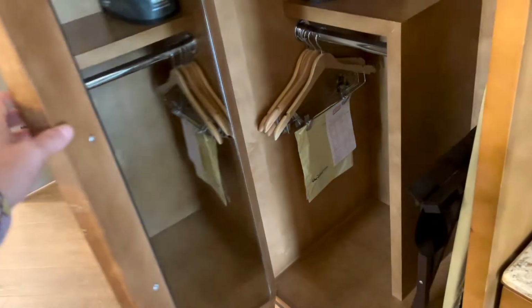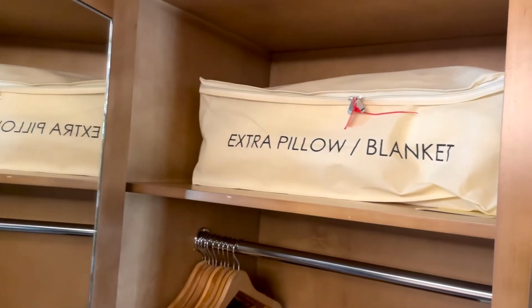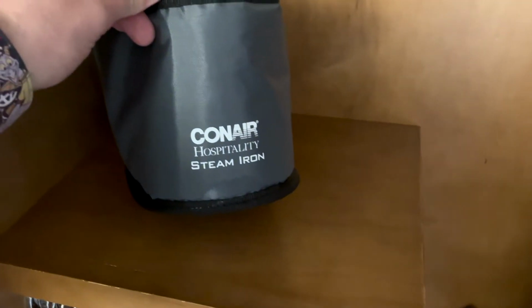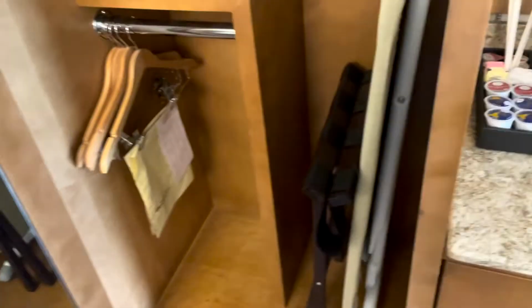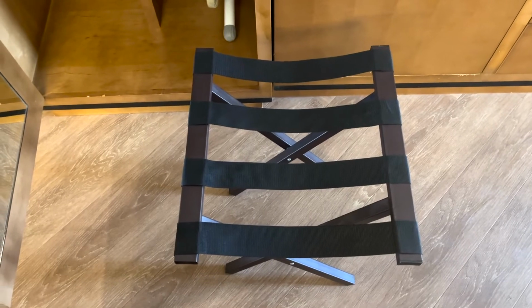The closet next to the desk features a full-length mirror. It also has an extra pillow and blanket, hangers for any of your jackets and things you want to hang up, as well as the steam iron, ironing board, and the best feature of all at moderate resorts, the luggage rack, which is really nice just to get your luggage up off the ground.